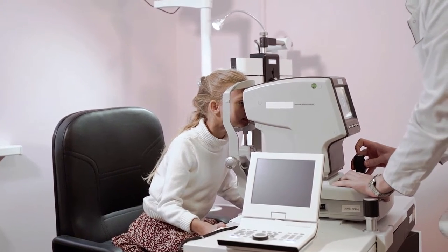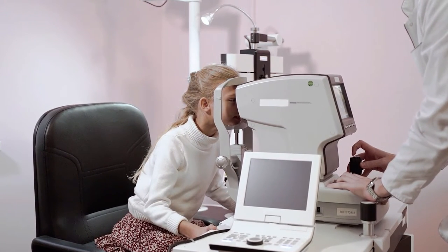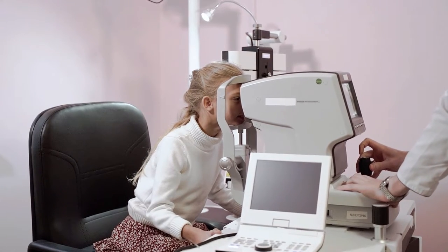The doctor usually detects this disease through a regular eye examination. He or she will ask about symptoms, past eye problems, and other health conditions. He or she may do some vision tests, such as an ophthalmoscopy, a visual acuity test, or the Amsler Grid test.